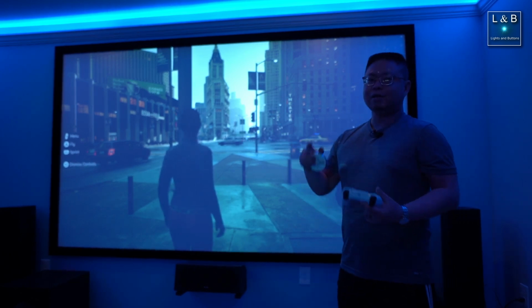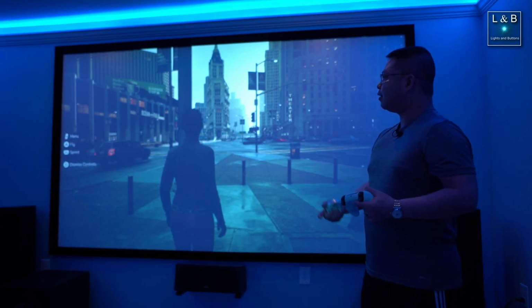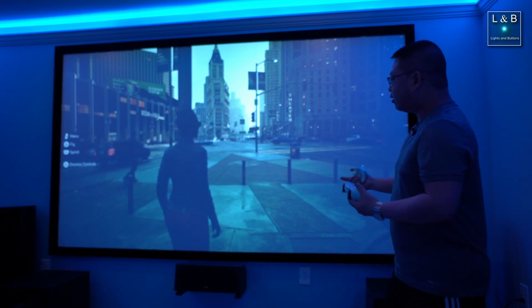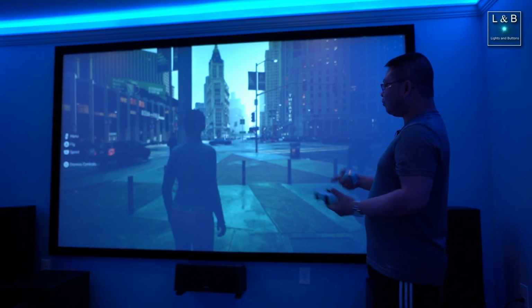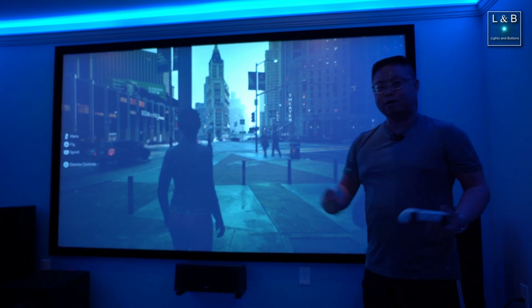And if you don't know what that is, look up DLP rainbow effect, and on Google it'll tell you a bunch of information about it. But for me, I think not having 4K is all right. Of course, having 4K would be even better, but even across a 120-inch screen, I think 1080p looks fine.